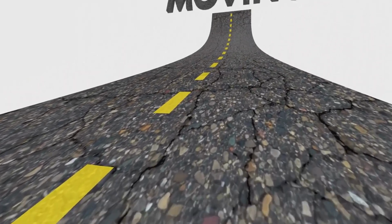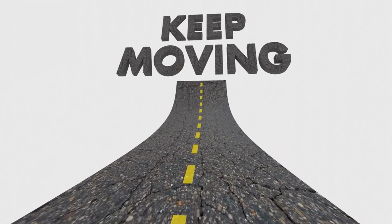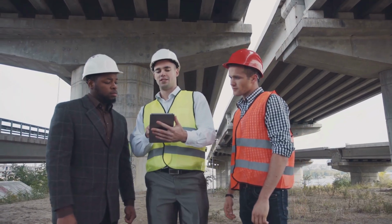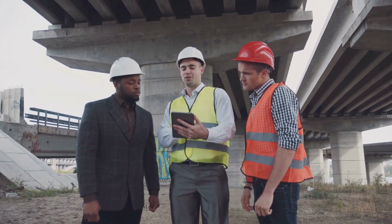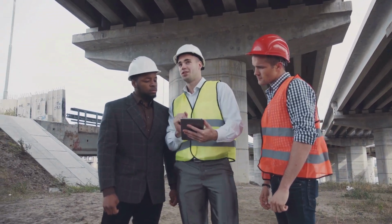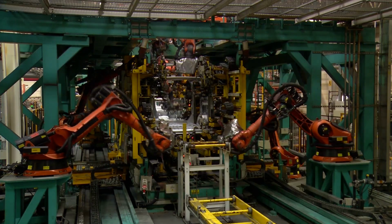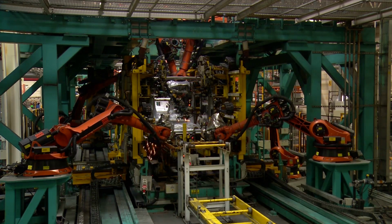In infrastructure, for example, governments spend massive amounts of money each year on road repairs and maintenance. By using self-healing materials, those costs can be significantly reduced over time, allowing more funds to be allocated to other critical areas. Similarly, companies in the automotive and electronics sectors could see substantial cost savings by reducing the need for warranty claims and repair services.